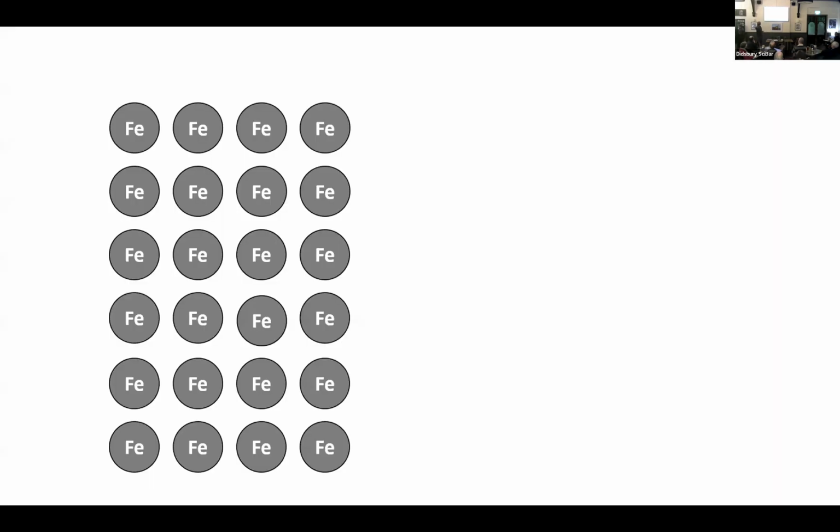Next slide, please. Essentially, if we can stop these lines moving in our material, we can stop that dent forming, we can make it stronger, we can make it harder. And how do we do that?